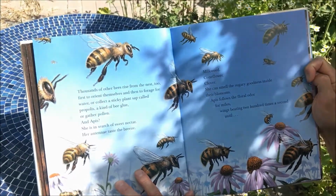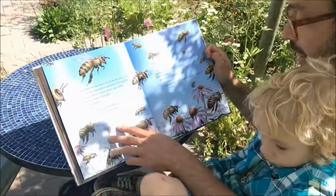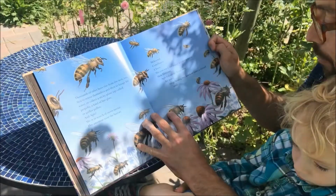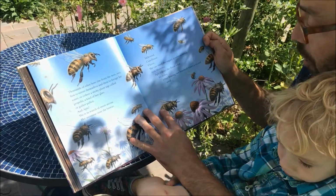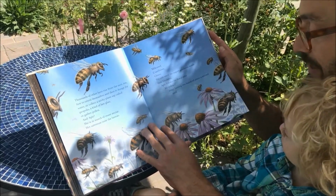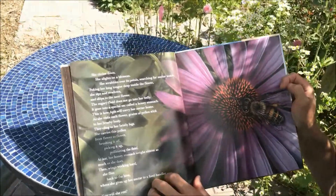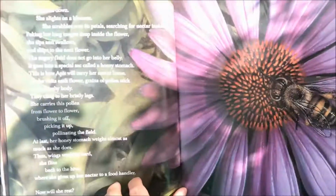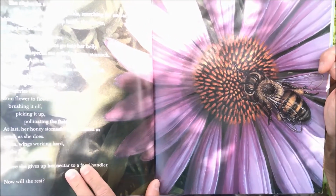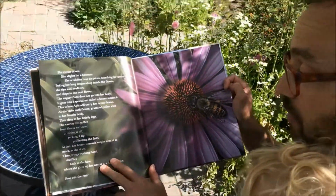And Apis, she is in search of sweet nectar. Her antennae taste the breeze, milkweed, coneflower, clover. She can smell the sugary goodness inside their blossoms. Apis follows the floral odor for miles, wings beating 200 times a second, until she circles down. She alights on a blossom. She scrabbles over its petals, searching for nectar inside. Poking her long tongue deep inside the flower, she sips and swallows and skips to the next flower.